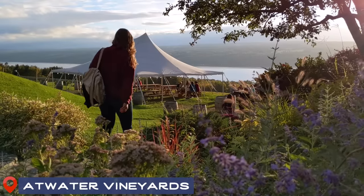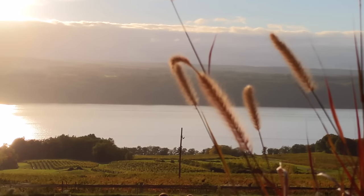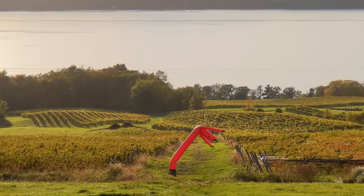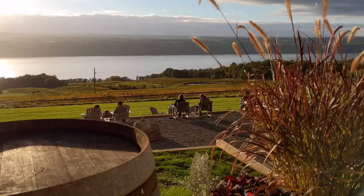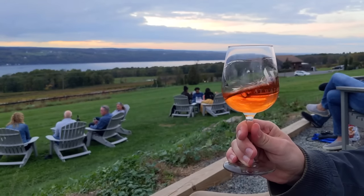But we raced from Watkins Glen State Park because we had reservations for a tasting at Atwater Vineyards. It's right next door to Two Goats Brewing where we were last night. So beautiful views right overlooking Lake Seneca. And this is a very good spot for sunset because it is west facing. There's Adirondack chairs out there.